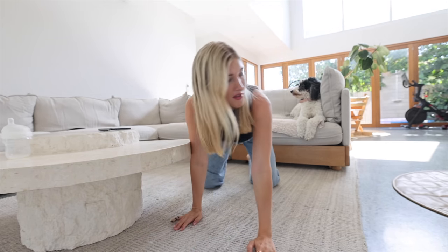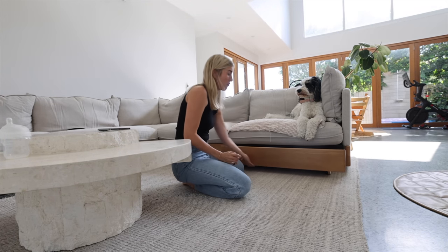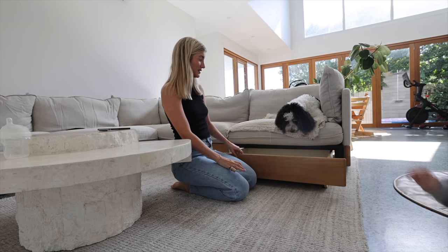So, I am going to organize the toys from the toy box here into the drawers. Like, do you hear that noise? That's our dishwasher. It's ominous, isn't it? I don't know what's wrong with it. It's been doing that for weeks or months. Anyway, so we have drawers here and I want this to be where all our toys are kept instead of that toy box so we can free up more space.